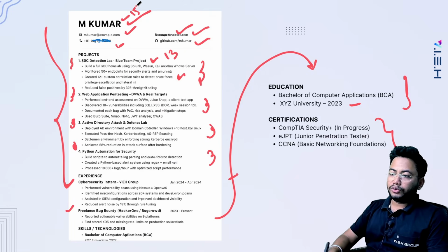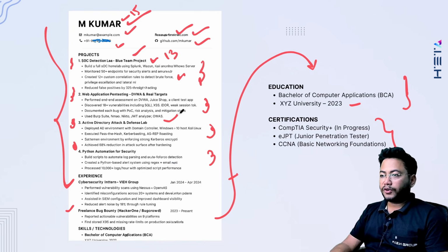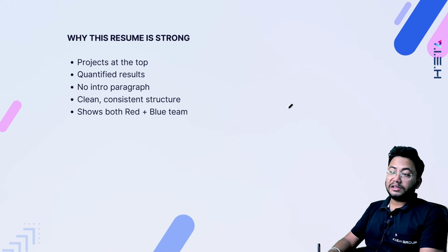And this shows I have knowledge of blue teaming and red teaming as well. You can see the associate detection lab is the blue teaming part, Active Directory attacks and defense is both blue teaming and red teaming, and Active Directory attacks is red teaming. So that's what I followed. But before that, skills are very important.